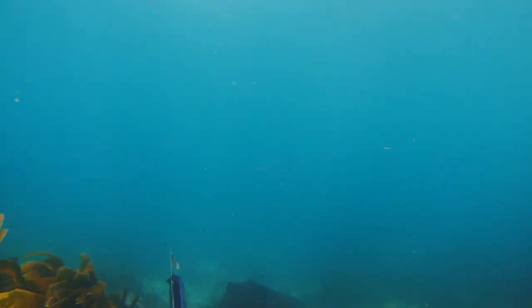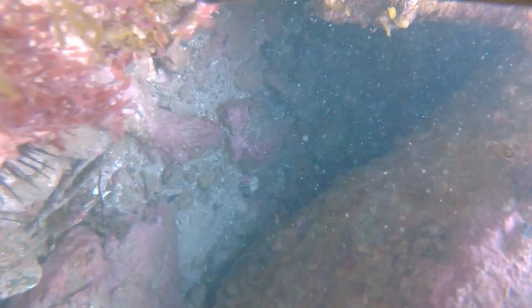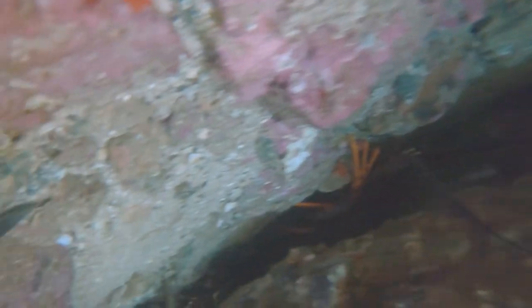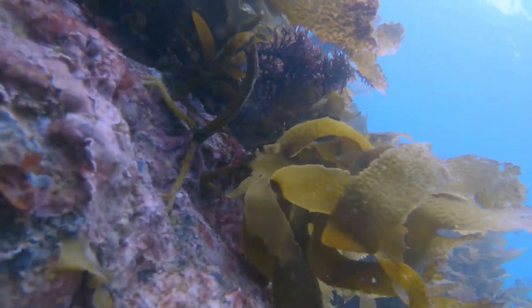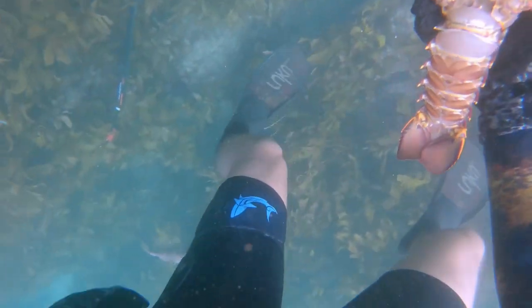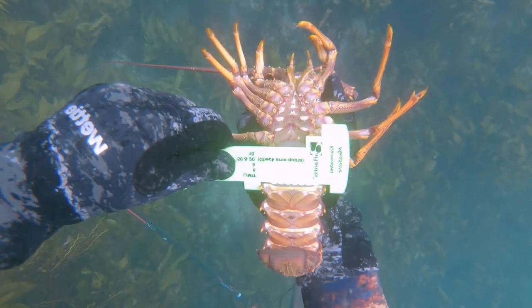Awesome swim with this eagle ray, and this kahawai came screaming past, but I ended up missing. I decided to start heading back, and on the way back found this red crayfish. She was unfortunately also too small, so once again, I had to put her back.